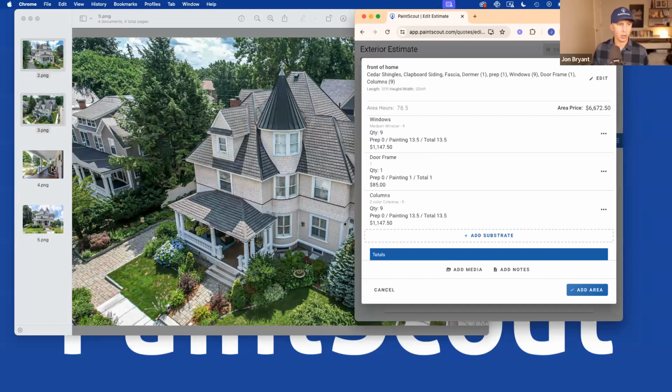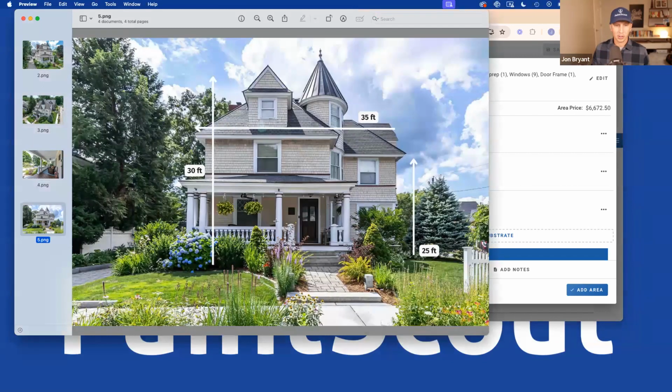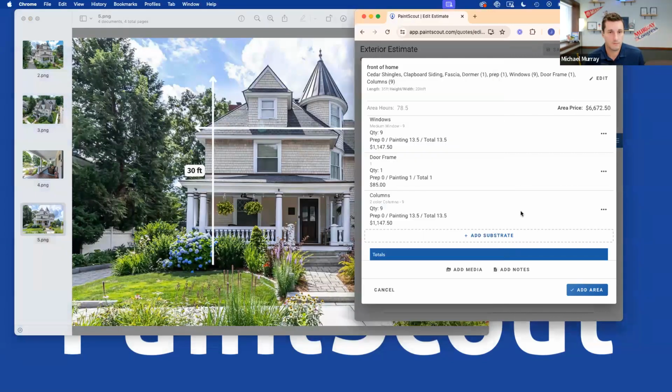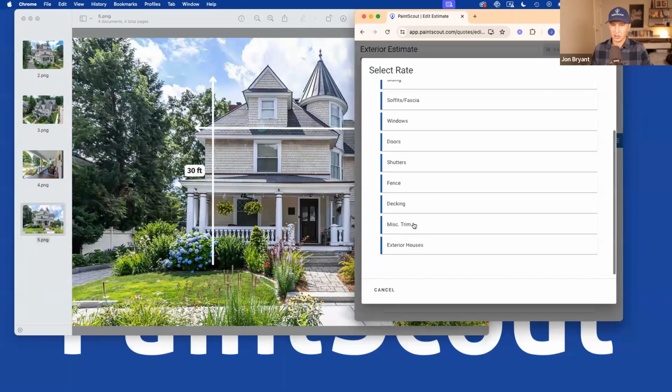Let's do one more. We've got door trim and railing. You want to do the railing? Sure. I mean, it's hard. Yeah, I know, railings are tough. So that's a complicated railing.